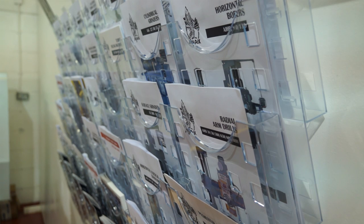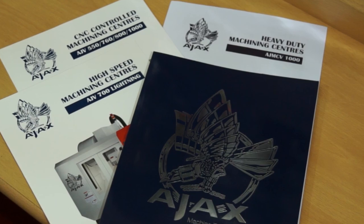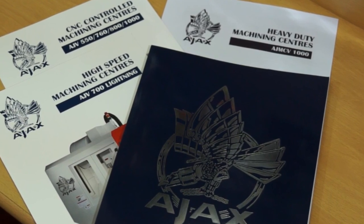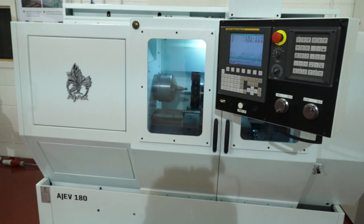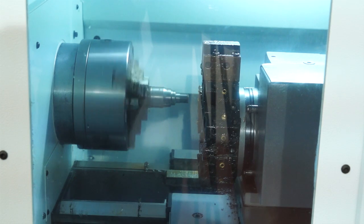Yeah, Noon Machine Tools. We touched on it earlier, but they are the exclusive northern distributor of all Ajax machine tool products. We went up there and had a good chat with Ajax and Noon about the relationship, and ironically that's pretty much where Ajax started, so Ajax are going home.